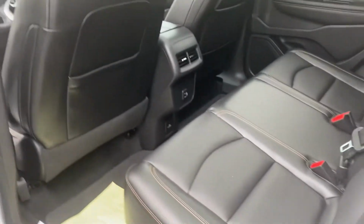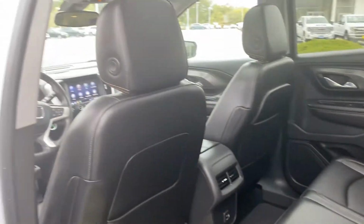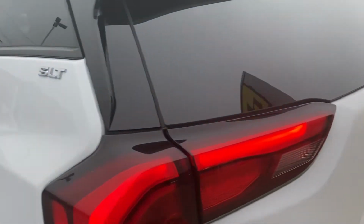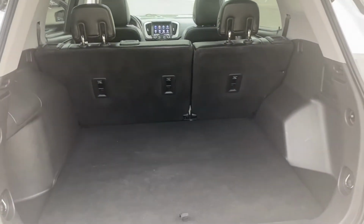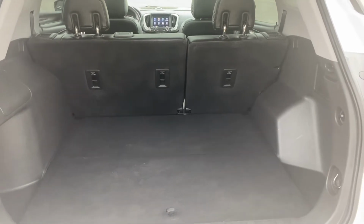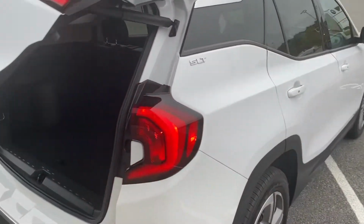This car is in immaculate condition, as you can see. Really like brand new. It is the SLT trim level. It's fully loaded, all-wheel drive, and an awesome amount of cargo space. Great in the snow, but also really good on gas.